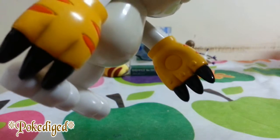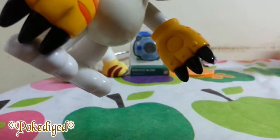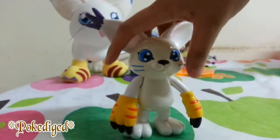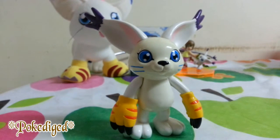This paw, I don't mind about the circle parts, like they didn't color it pink, like you know how a cat's paw is meant to be. So I don't really mind about it.